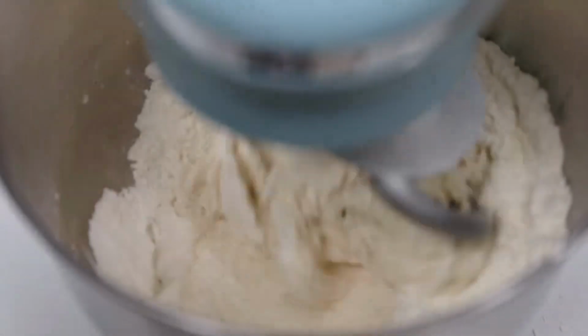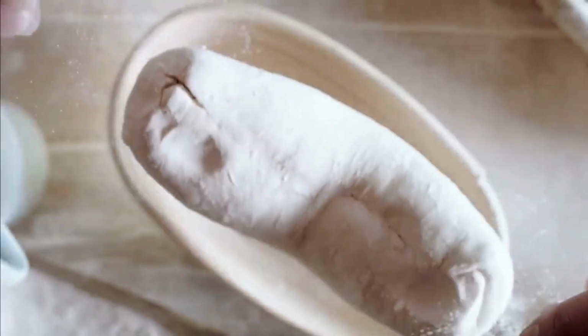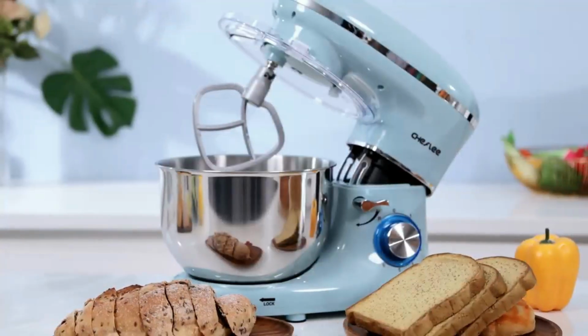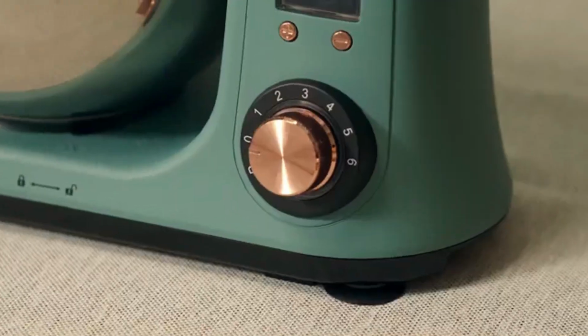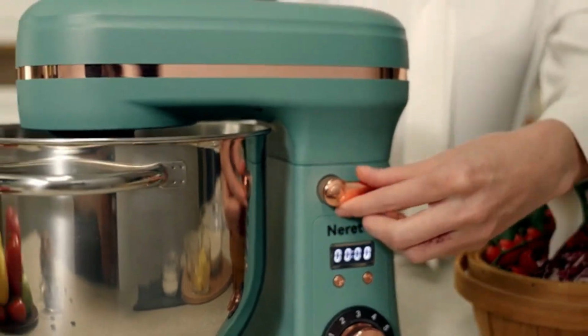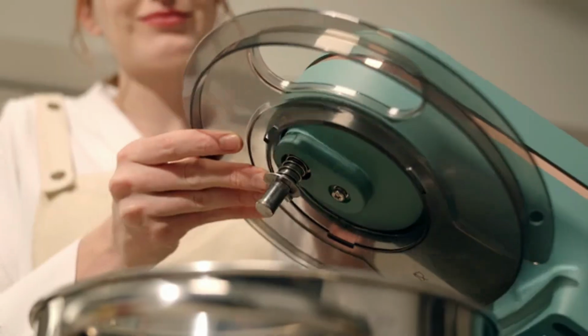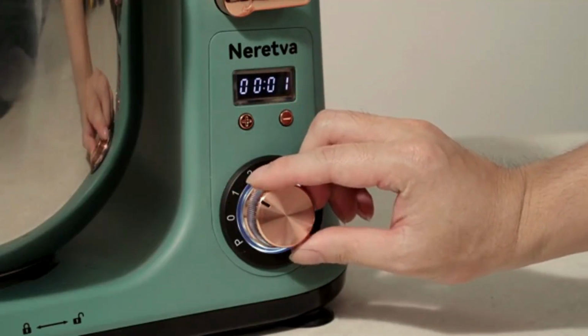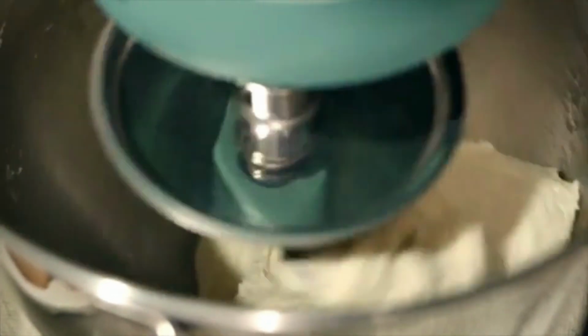3.2 QT capacity and tilt head design. Our little kitchen mixer is equipped with a 3.2 QT stainless steel bowl. Suitable for new bakers, 1-2 member families or couples. Easy to operate and clean up. The tilt head design allows you to install or uninstall the bowl and accessories easily. And the transparent anti-splash lid could prevent the ingredients from making a mess.